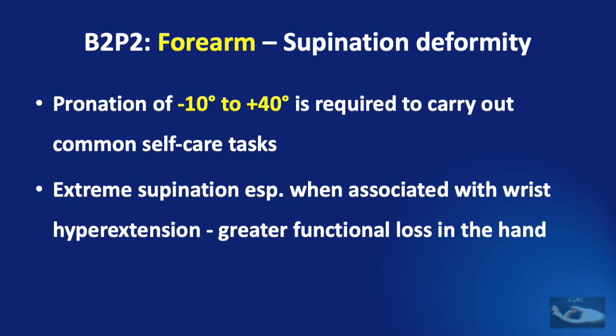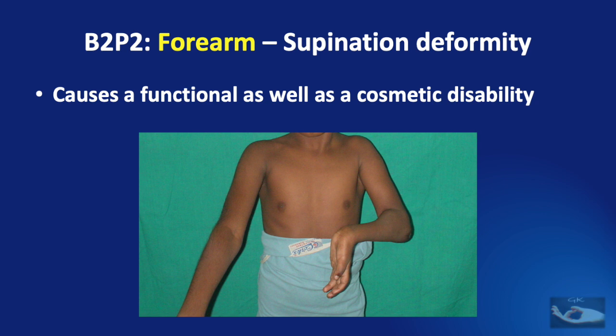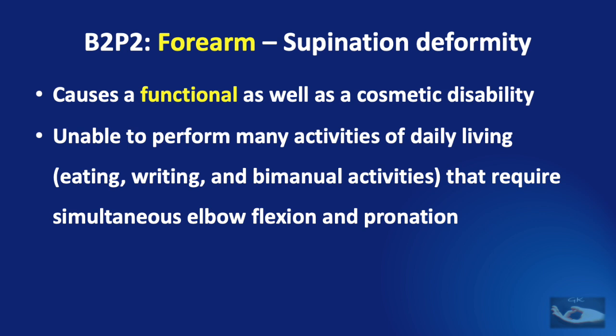When there is extreme supination, especially when associated with wrist hyperextension, there is a greater functional loss in the hand. Some children with a supination deformity attempt compensation with flexion and internal rotation of the shoulder. This maneuver may be difficult for a child with a weak or unstable shoulder. So the supination deformity that occurs in children with birth brachial plexus palsy causes a functional as well as a cosmetic disability. The functional problem is because the child is unable to perform many activities of daily living, eating, writing and bimanual activities that require simultaneous elbow flexion and pronation.